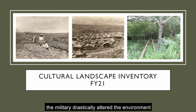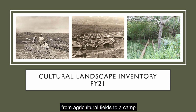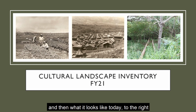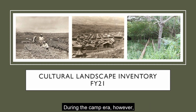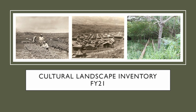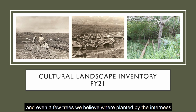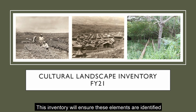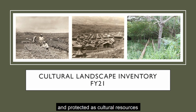The military drastically altered the environment from agricultural fields to a camp. You can see in the middle picture what it looked like during the camp era and then what it looks like today to the right. During the camp era, however, there was a camp garden, which is pictured on the left. There were even a few trees we believe were planted by the internees. We have a mock orange tree and a rock garden near the barracks area. This inventory will ensure these elements are identified and protected as cultural resources.